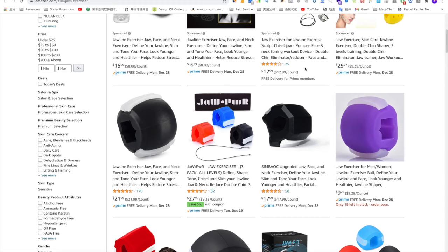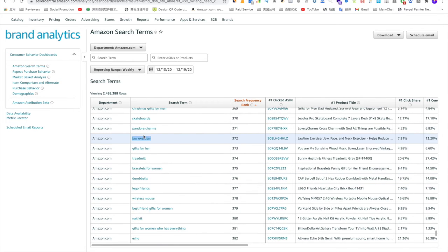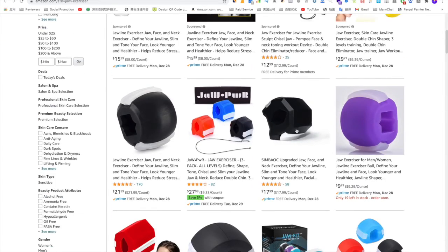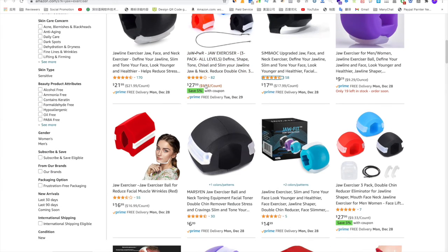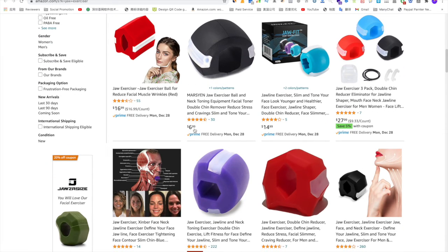Okay, so now we can see that this product is really popular. It's something that most customers are looking for on Amazon, but not so many people are selling. In the meantime, the sellers who are selling this sort of product have very small review numbers. We can easily overtake them. And now let's check the price. Now we can see that the lowest price is something like $6.99. Is it enough? Okay, let's have a look at how much you pay for it.